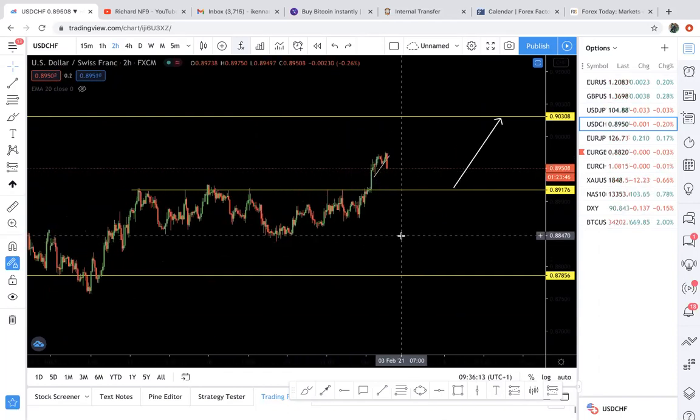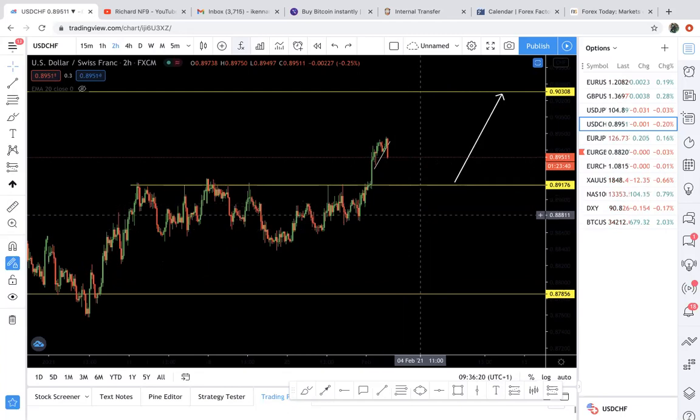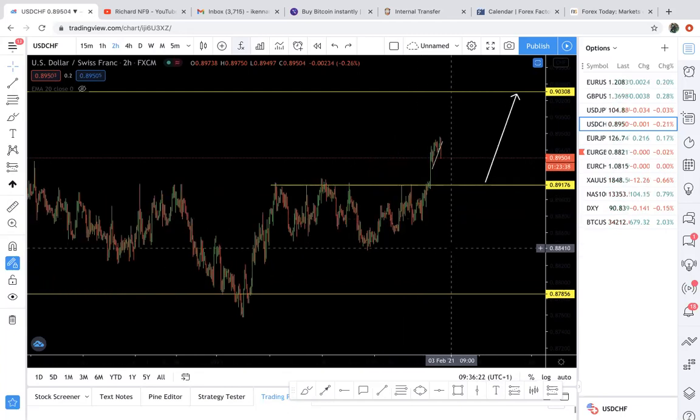But going to the line chart, you get to use the body of the candle. Line chart doesn't really show wicks at all. So you get to see a clear level where price loves to reject from.